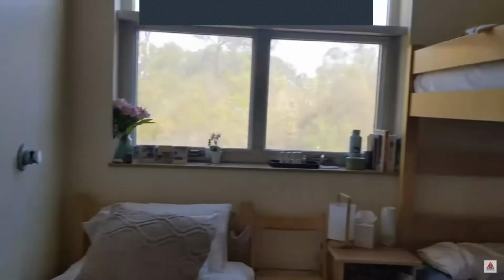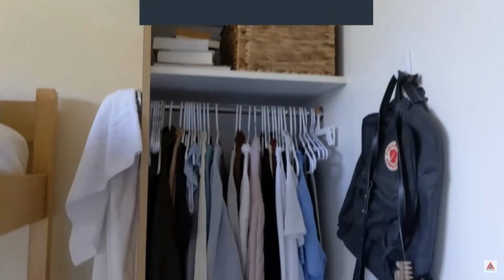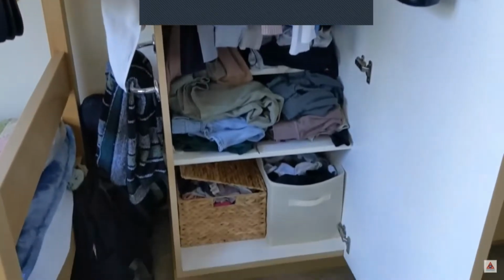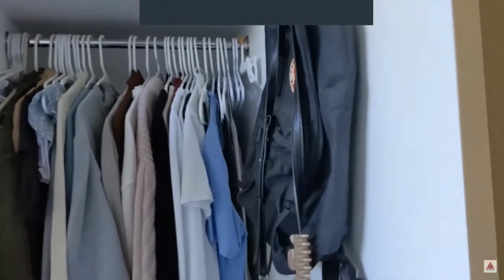But on the other side of the room we have our lockers, and we each get our own locker, and then the last one we have is shared. So I just keep accessories, towels, clothing, a couple extra books in here. And that's about it for the room.